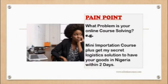So if you are writing a course on mini importation, is it possible that you find out how this can be tackled? Can you get an agent? Can you network with a logistics company in China or in Nigeria? Can you find a way around this particular problem? I'm just using this as an example. There are many other instances that we can do, but I'm using this as an example, something close to home.